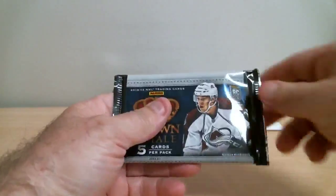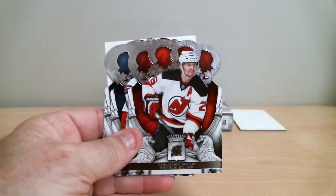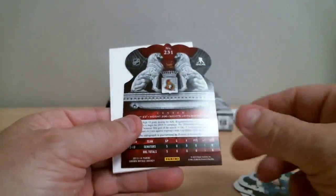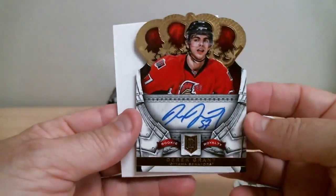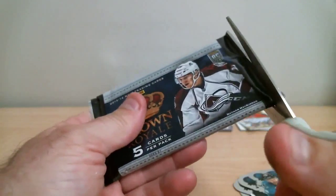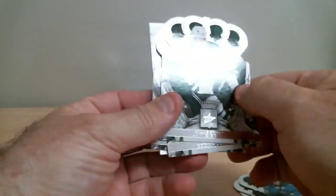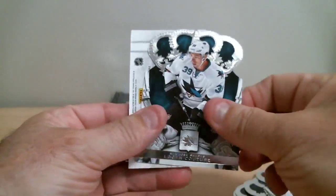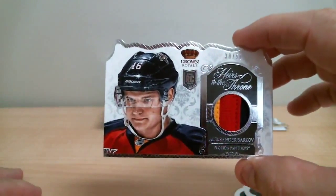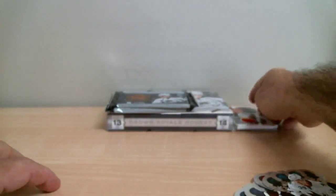First pack. Aces. Derek Grant for Senators. Rookie signature card out of $4.99. Next pack. Oh, nice. Alexander Barkov for Florida. Rookie patch. Heirs to the Throne, die cut, 38 out of 50. Nice patch, 3-color. Nice hit for Panthers.